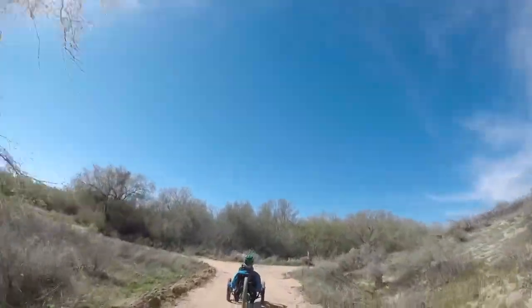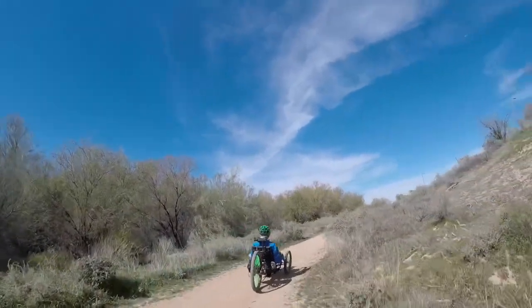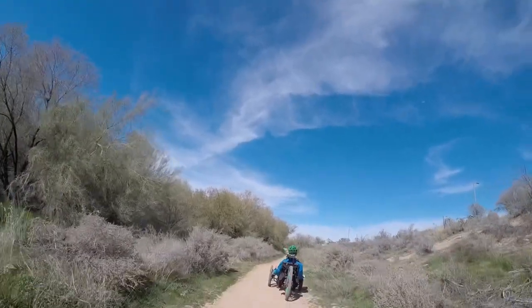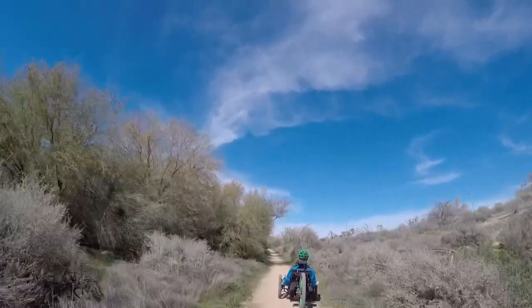Go right, but be very aware of other bikers. It gets a little more narrow back here. And we'll head over to the little pond.